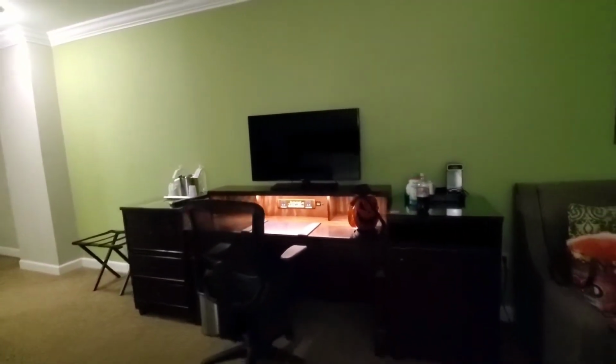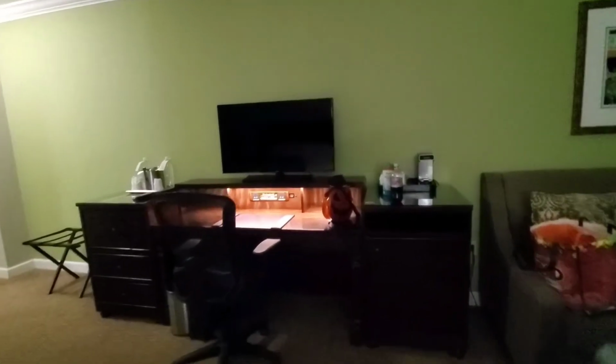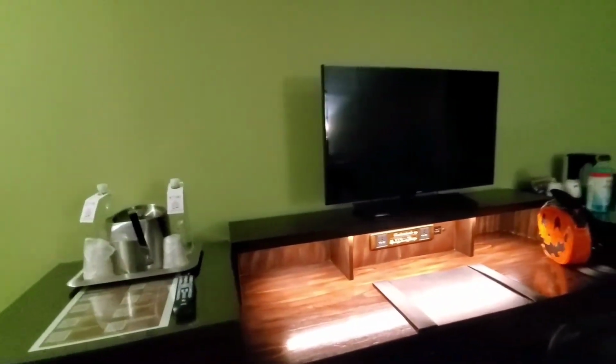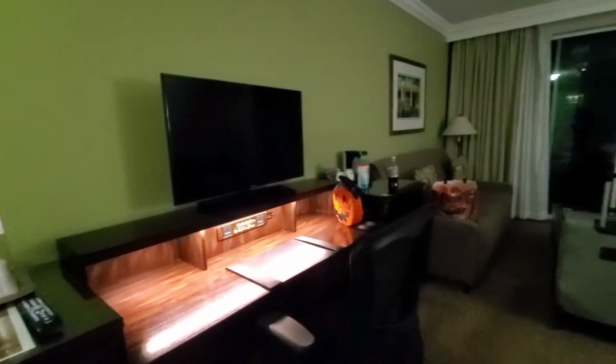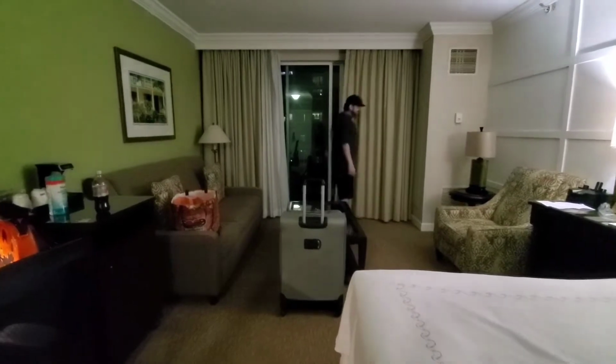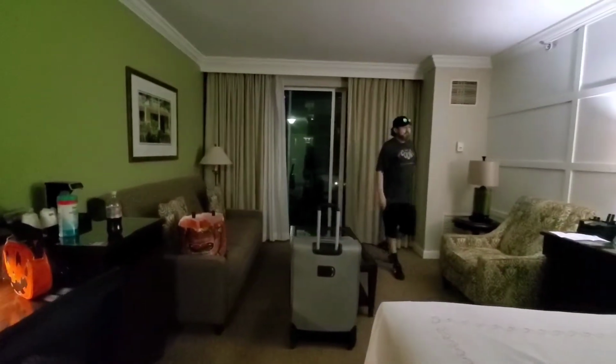They've also got this lovely little desk here right by the computer. There are tons of places to plug in so that you can actually stick your laptop right into the computer and you can do your work right here, which is really awesome. They've got this really comfortable seating area here, which is nice, and the view is amazing.